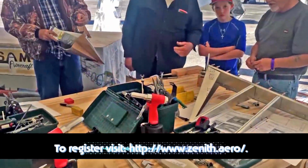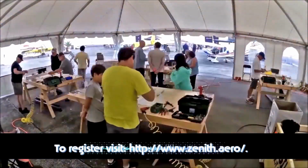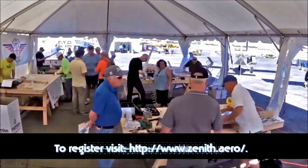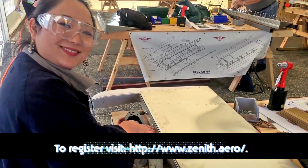So whatever tools they need, and I see a lot of clecos. That's for people that don't know what they are. That's the little pieces that are sticking up out of that rudder right there. What do they do? What's their purpose for those that don't know that? They're a temporary fastener. So what you do is you're going to drill your hole first, and then you're going to cleco with the proper size cleco for whatever hole you're drilling. And then you're going to take that section apart to deburr it, re-cleco, and then you can start riveting it.